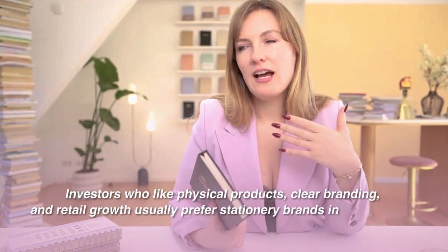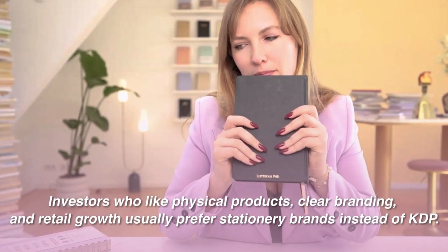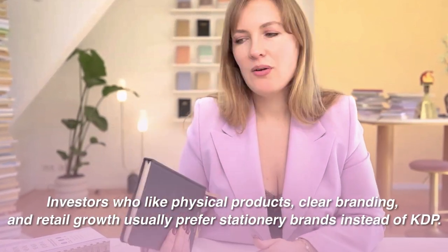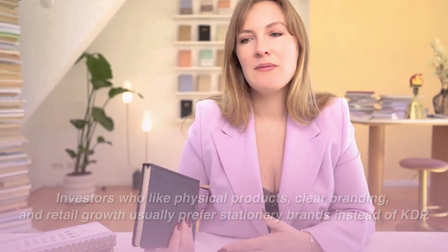If I want to sell my different stationery brands, I can have a very beautiful exit and an investor will pay me quite a bit of money just to purchase my business and then continue running it. With KDP, that is not as likely. It's a lot harder to do that and to sell your KDP account. While in theory it is possible too, it's a lot harder. And also KDP accounts have been a little bit harder to manage. There have been a lot of shutdowns over the past few years as well, where Amazon is very strict and it's very hard to get in touch with them to solve such a shutdown.